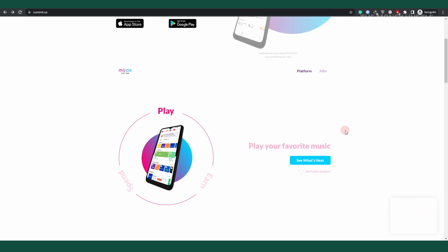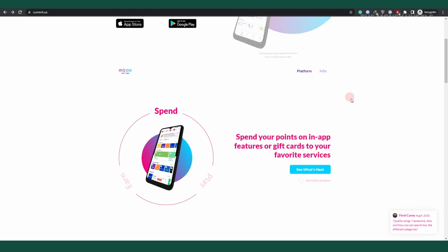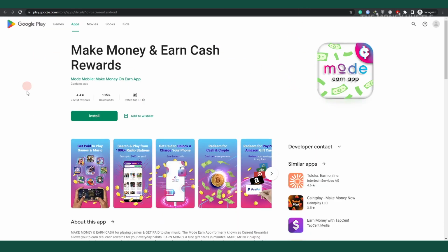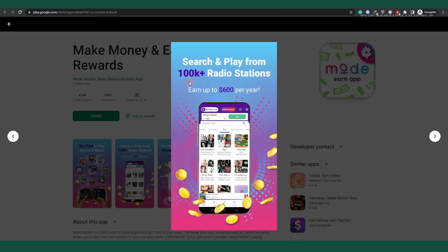As you can see, this program is now available in both the Apple App Store and the Google Play Store if you have an Android phone. Make sure you download this exact app in order to earn money on iOS. The same app is also available for iPhone users. You can then redeem for cash literally by just downloading the app, listening to music, and earning more points. The more you play and listen to music, the more money you'll make. So in essence, you're getting paid to listen to music in your free time. This app has hundreds of radio stations, so you can just relax and enjoy listening to music while getting paid.